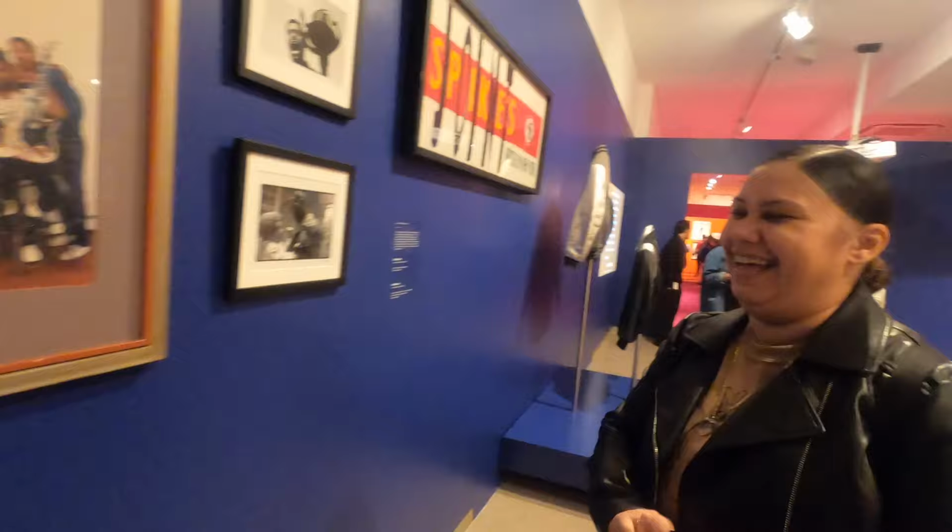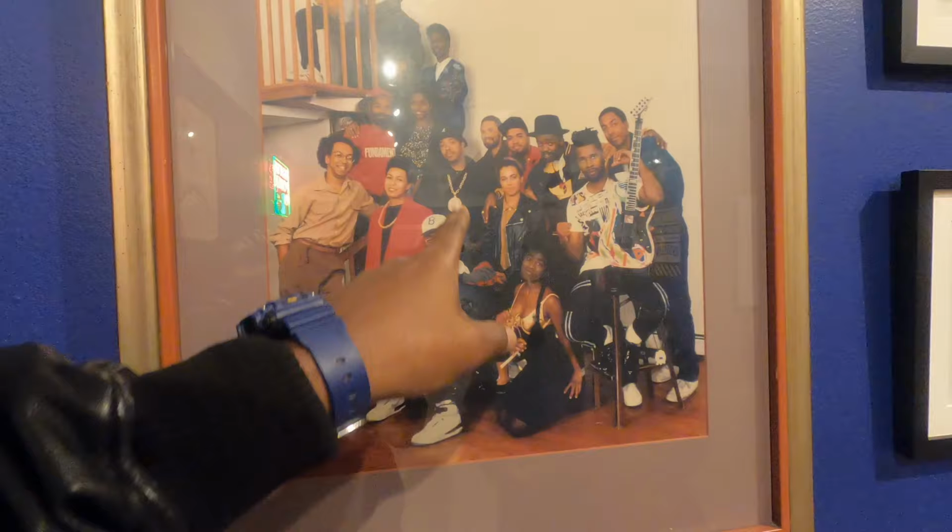Wow. This is like the Spike I remember from back in the day. Reverend Run. Run DMC. Spike Lee, Nike, Jordan game was impeccable back in the day, to the point they just gave him his own sneaker. Spike style. That's pretty dope, man.